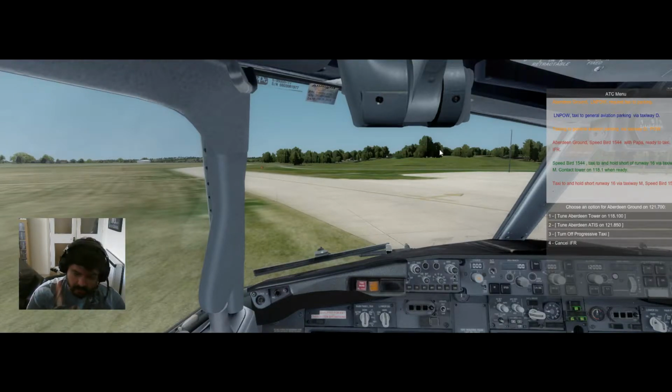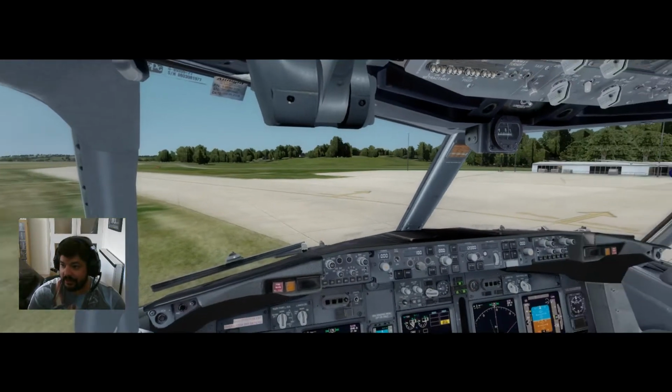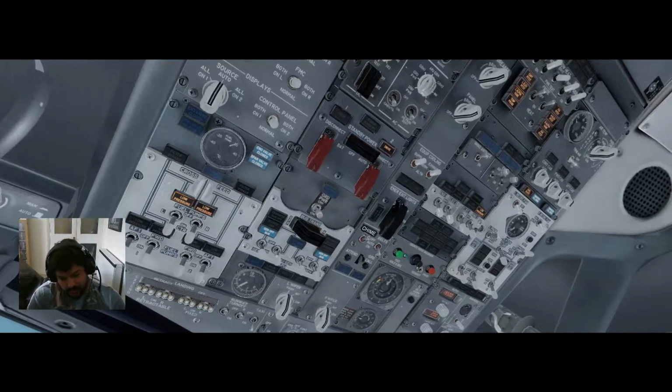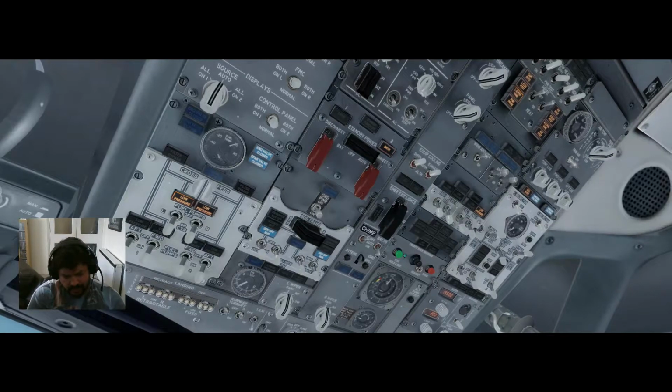There we go. I think we need to stop that pushback, to be honest. Because we are on the grass. Right, so we've got one engine started. Let's start the next one. So we'll set that to continue, even though it's already off. Weird. Okay, set that to ground.